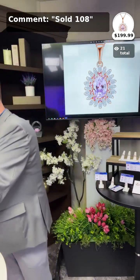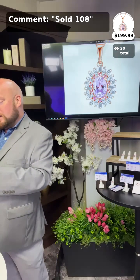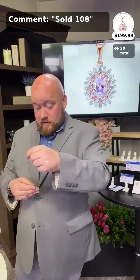And you know what, while I'm playing with rulers, let's give you the total height of your pendant, and that is 7/8 of an inch, maybe 15/16, but wow.